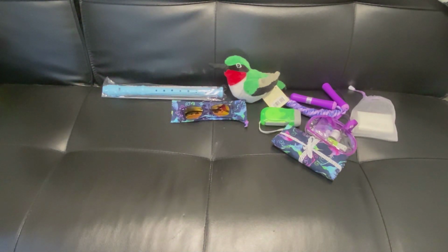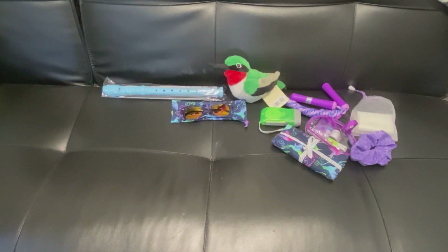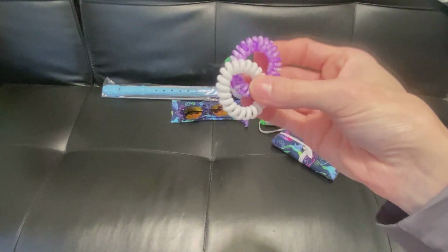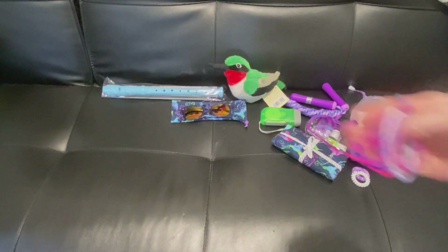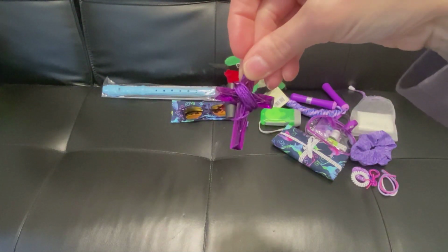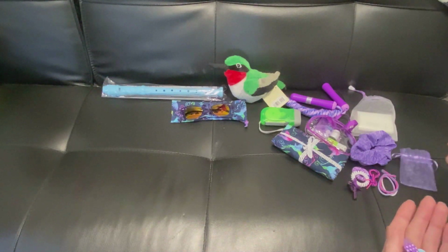She has a water bottle that is stuffed. She's got a purple scrunchie. She has this little purple organza bag that has 2 of these hair coils. She's got 4 hair ties. She's got her pink cross necklace. And then she has some clips.